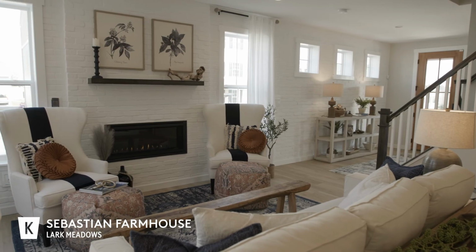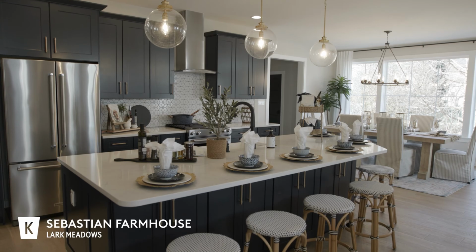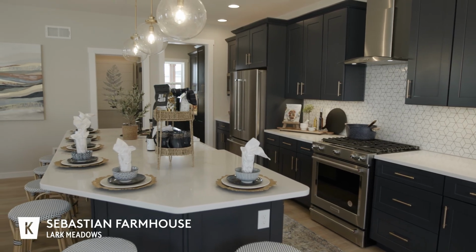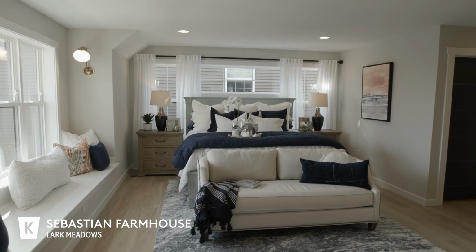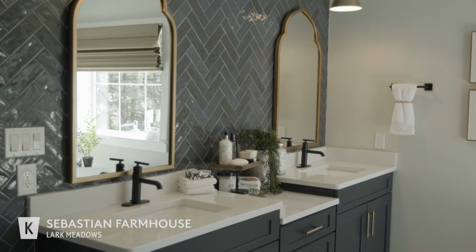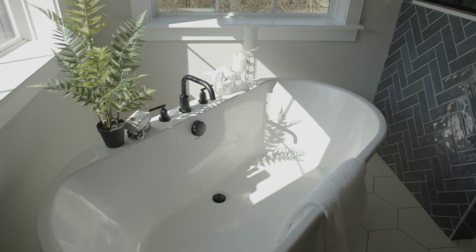The focal point of the Sebastian floor plan is the heart of the home. This space features an amazing fireplace with a painted white brick accent wall, a classic kitchen with 42-inch cabinets, and an amazing large island that overflows into a wonderful family room and dining room space. The owner suite on the Sebastian farmhouse is located on the 2nd floor. The owner suite features a serenity bath with double vanity, a tiled shower, and an amazing soaking tub.